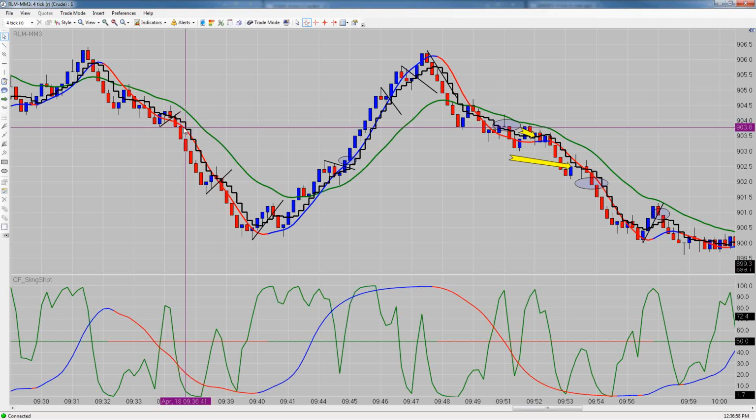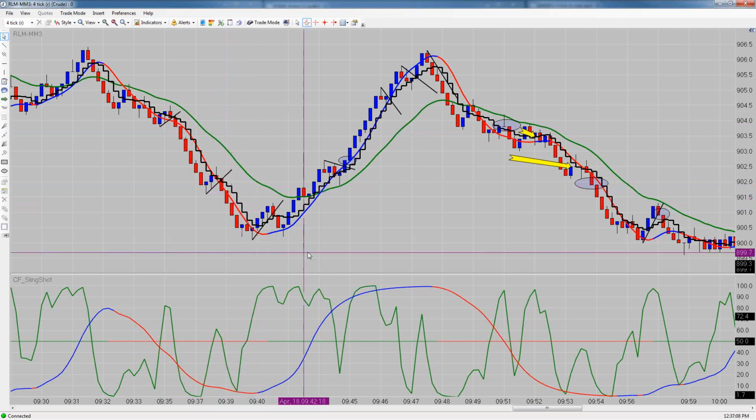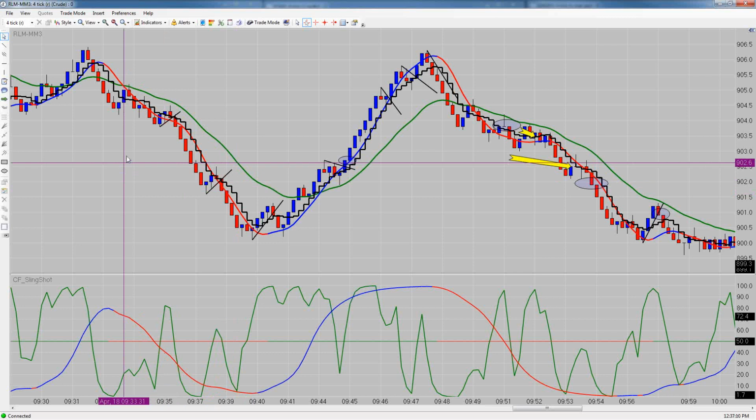When I know the bar is going to close down here at 903.8, I would try to sell 903.7 if I saw there was so much momentum in the market. Same thing down here. Instead of selling 901.7, I would try to sell 901.6 instead. Just wait for the bar to close, or even just put a sell stop on there. Okay.